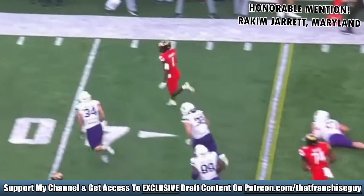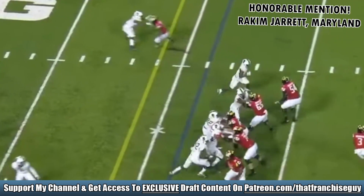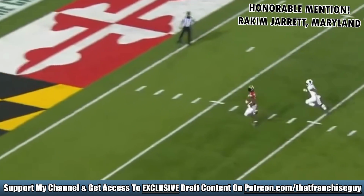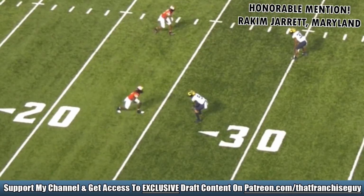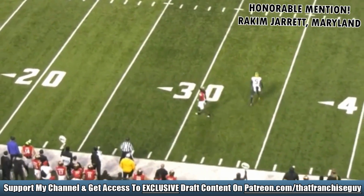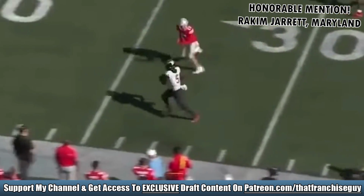He's a 5-star prospect that committed to Maryland and surprised a lot of people. I do see the flashes, and the speed is incredible. He brings a physical profile that you're just not going to really find in a lot of receiver prospects. So I do like him. I'm intrigued by him. I think he's a 3rd-round player, but he didn't quite crack the top 10.